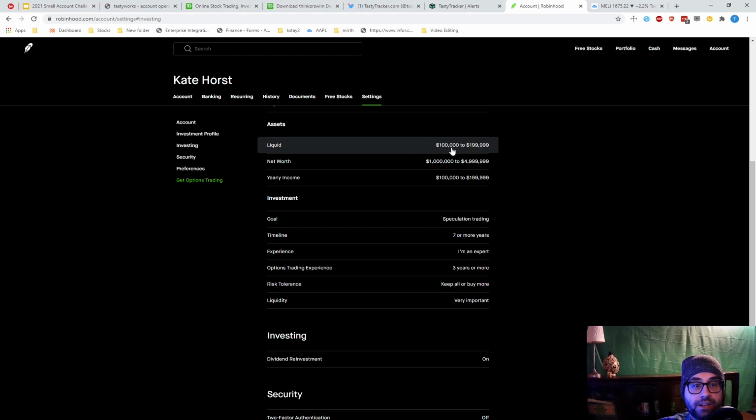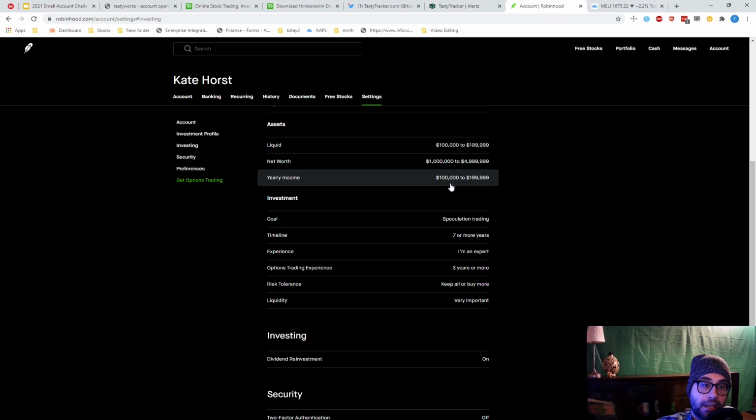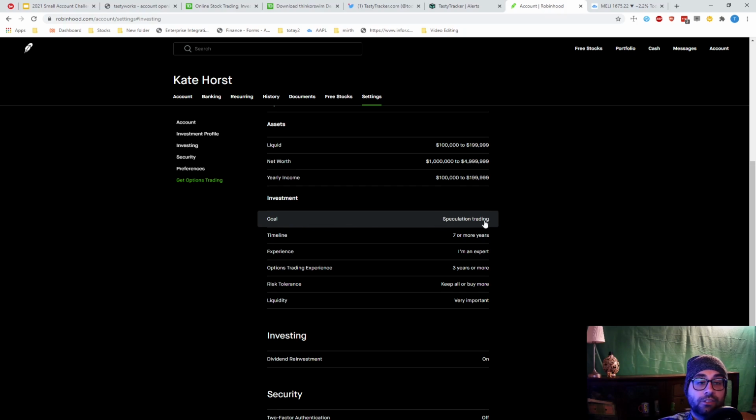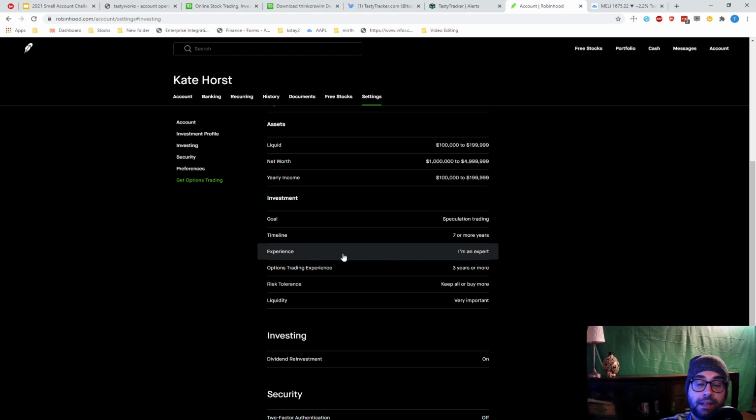So liquid amount of cash is about $200,000. Net worth is $1 million. Yearly income is over 1 but under 2. And so you don't necessarily have to choose these exact numbers, but having them somewhere in that range is definitely going to make it easier for you to get approved. Okay, this is especially the critical part down here, the investment. The goal is speculative trading, and the timeline is as long as you can pick. The experience level is to say that you are very experienced.